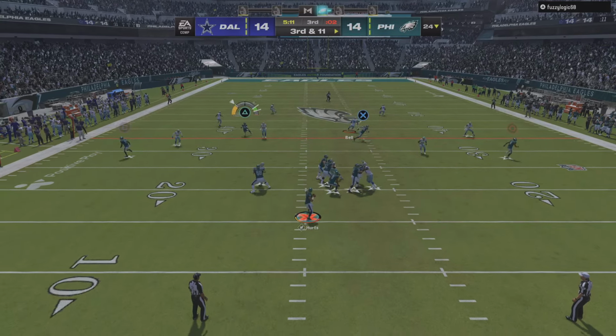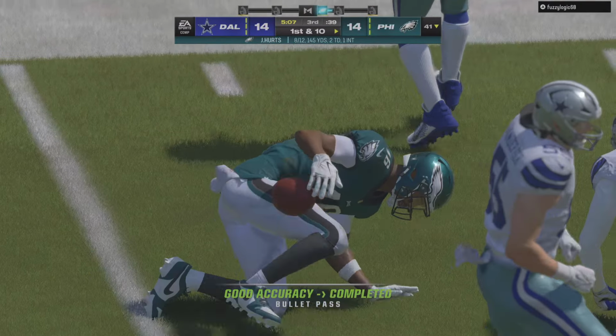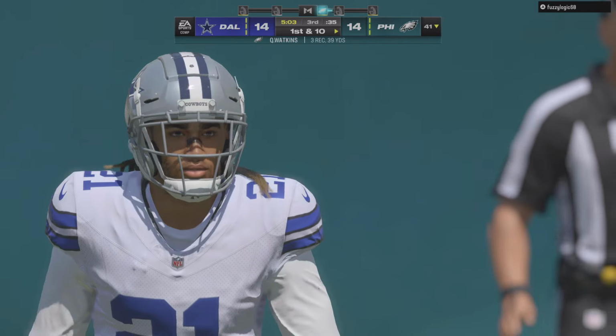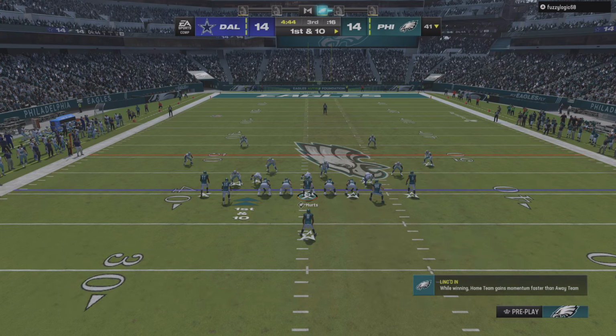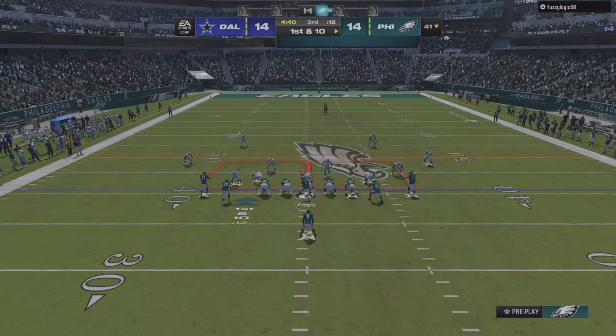Here's Hurts to throw. He's got his target. That's complete. And he is going to have an Eagles first down as they're able to get the third down conversion. That's good for an Eagles. First and 10 at the 41-yard line.